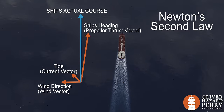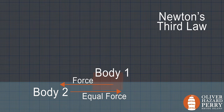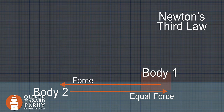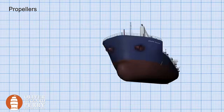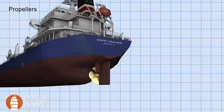And most importantly in our discussion today on propellers, his third law. When a body exerts a force on a secondary body, the secondary body simultaneously exerts a force equal in magnitude and in the opposite direction of the first body. Our ship's propeller exerts a force through the water behind us and shoves us forward due to that force. Our propeller pushes a lot of water backwards, propelling a big, heavy ship forward.